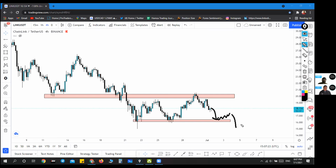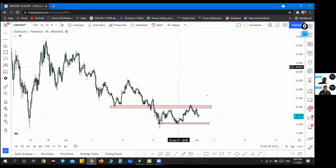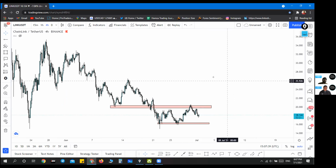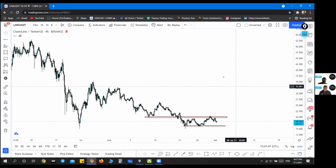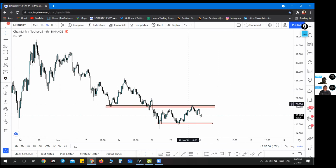If we get a break below and a retest, we could be seeing Chainlink move to the downside. But it is actually more related to BTC. If the Bitcoin goes to the upside, and what Ardy has just shown, the upside resistance on Bitcoin, if the Bitcoin is able to break that resistance to the upside, we could see Chainlink also moving to the upside. But right now, we could see what's the flow of the market. So we are going to the downside.